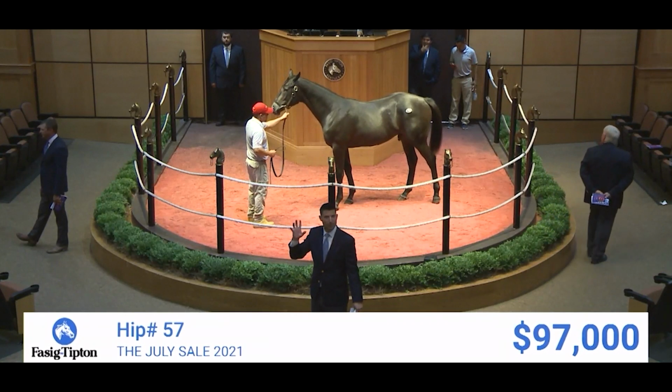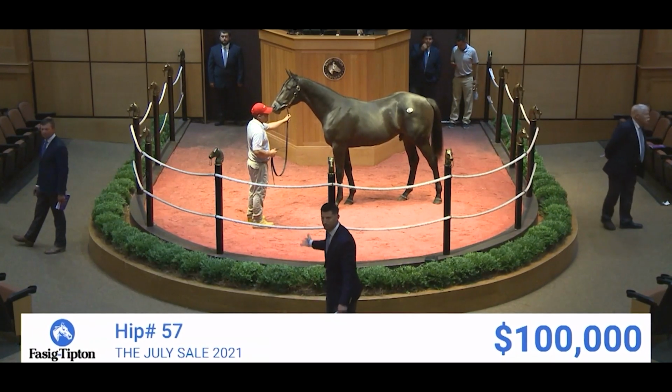Always been keen on the Sons of Tapit. We've done well with him. He's broken out quite well. He's a beautiful mover, potentially a really nice two-turn horse going forward. We're really very fond of him.